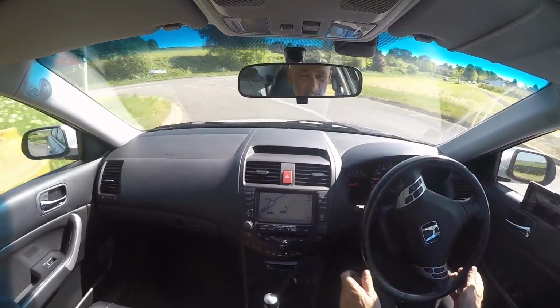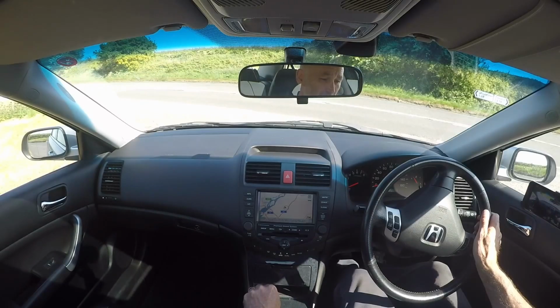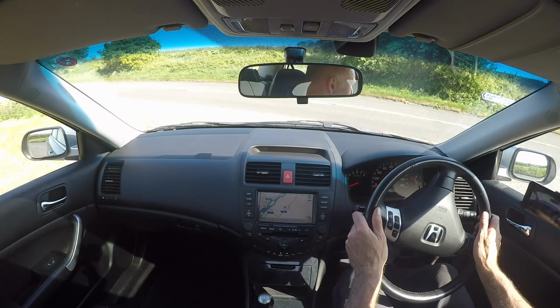Ride of the car, chassis of the car, suspension of the car is just a brilliant compromise. I don't think they can engineer cars like this anymore without losing money, in all honesty. That's how good this car feels.